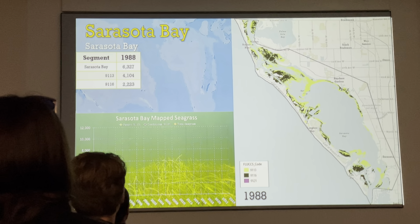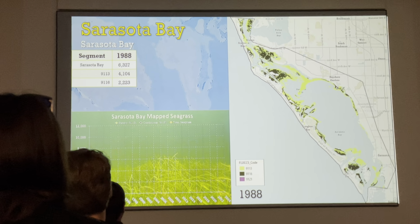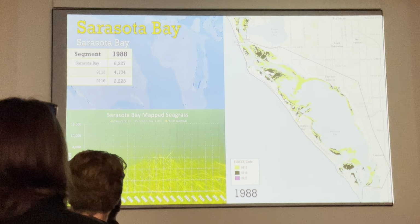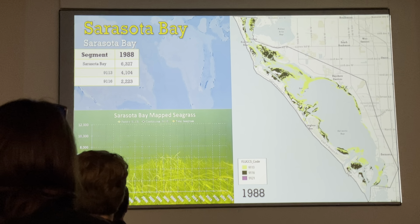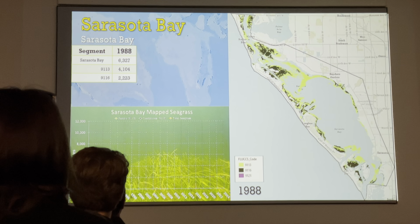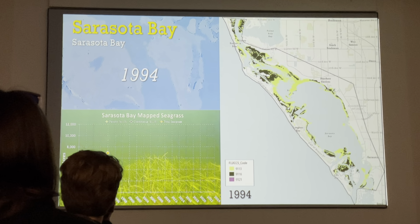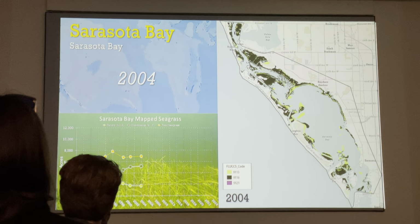So I want to go back to 1988. We're going to go back to the very first real comprehensive map that we produced, and you can see what it looked like. It was mostly patchy grass, about 6,327 acres. And then what I'm going to do is take you through a time series, and you're going to see how this bay just fills in with grass.